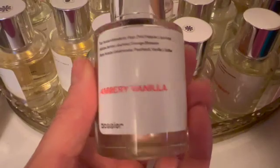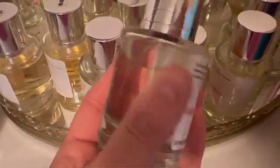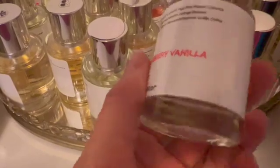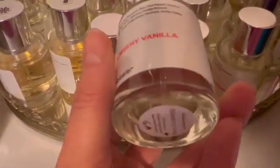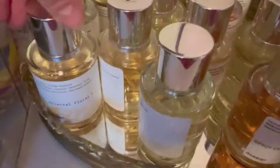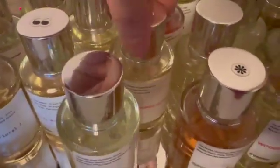You guys are about to see my collection here in a minute. This next one is Ambery Vanilla. Those are some of my favorites in the back. Ambery Vanilla smells very like Las Vegas, sexy, powerful. Again, Birdy's take on it is it's a rich lady on vacation. It's a fun fragrance, but very sexy and very womanly. So again, I chose Floral Lang Lang, which is a dupe for Chanel's Gabrielle, and I chose Ambery Vanilla.